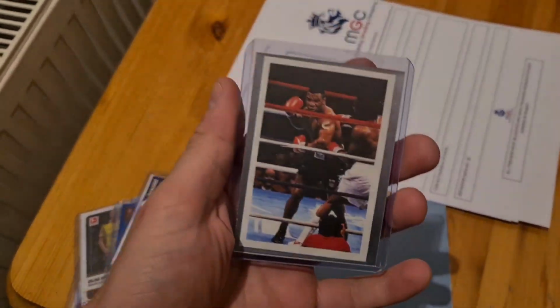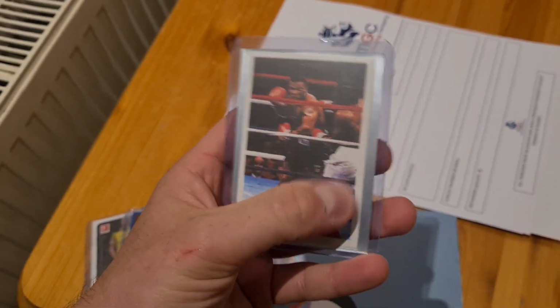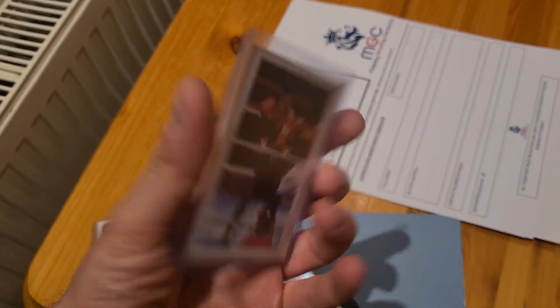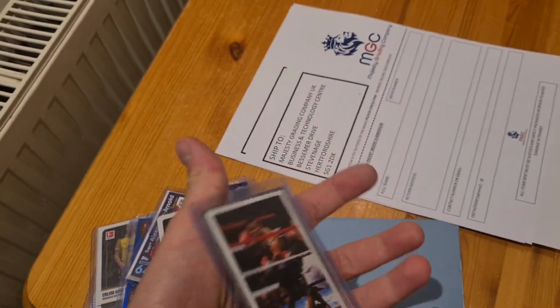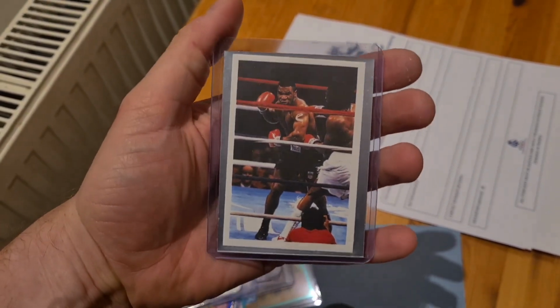And then we got a Mike Tyson, 4 quid, charity shop. Nice centering, bit rough around the edges there. But for only 4 quid, grading that, even if it comes back 6, 7, 8, it'll be adding more value than what the cost is grading.